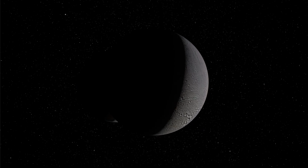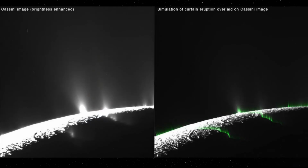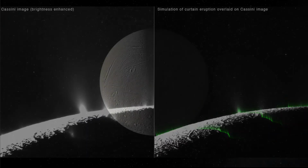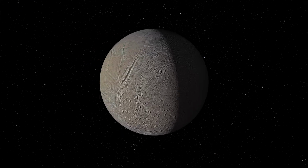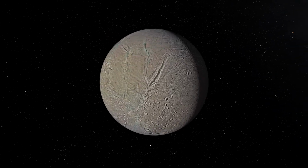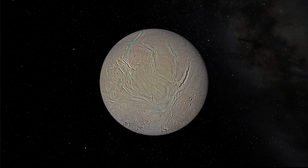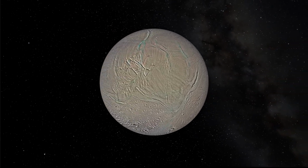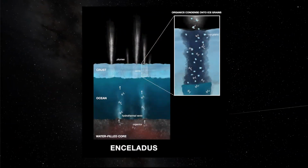As Cassini flew by Enceladus, it saw plumes of water that were shooting out into space. And these are geysers on the surface of Enceladus. And so if we want to sample the water underneath Enceladus, we don't have to drill through the ice. It's shooting out into space. All we have to do is fly through it. And Cassini did just that. It flew through its icy plume, and it discovered organic compounds in that water.